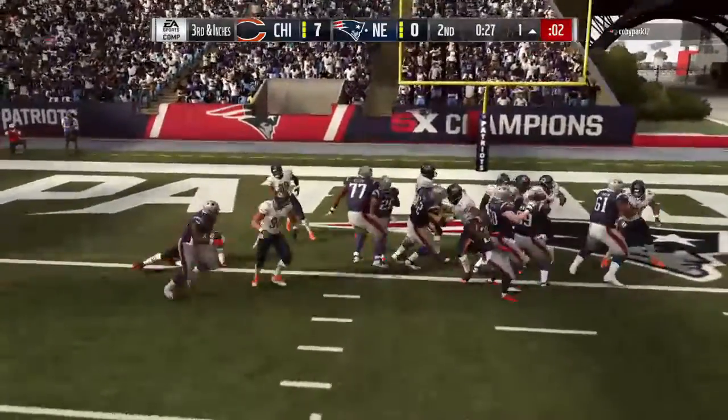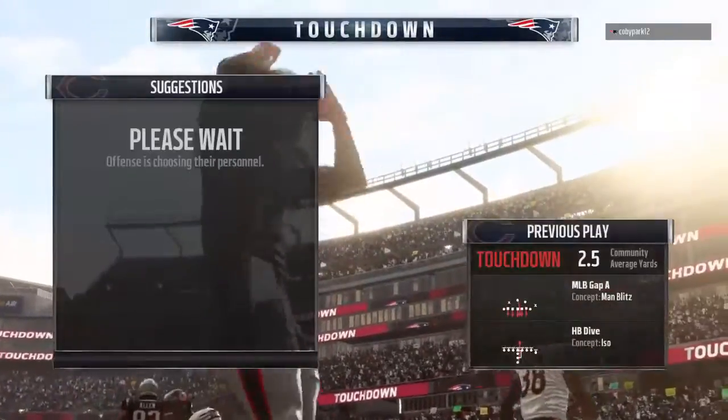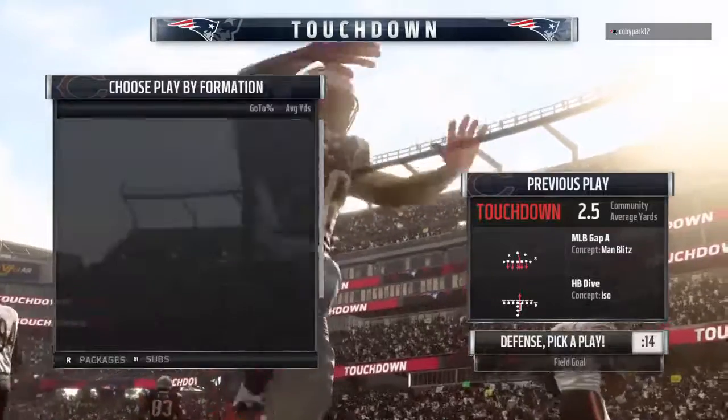They'll try to run it in. Michel. And he's over the line and into the end zone for a Patriot score.